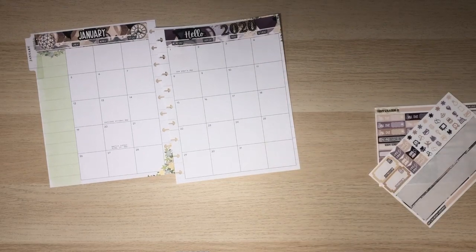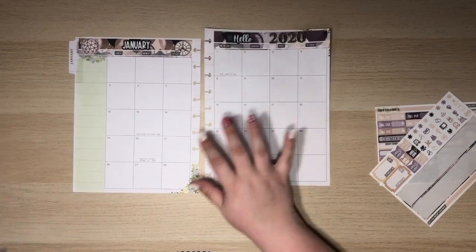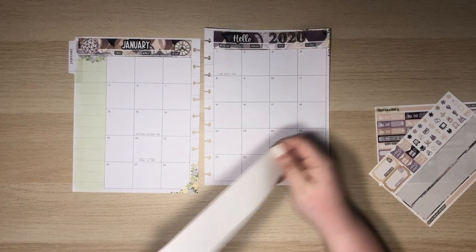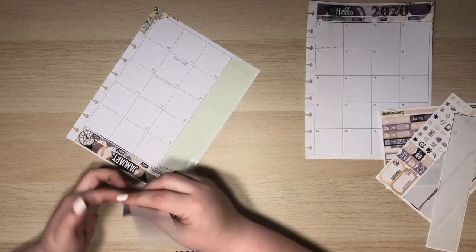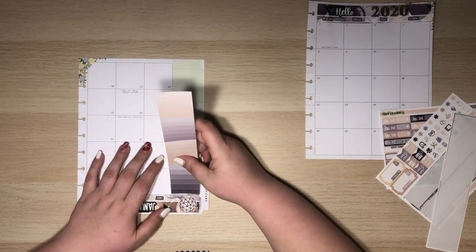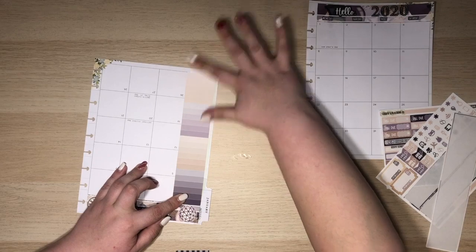She does give you an option when you purchase kits from her: for the sidebar, you can either get a girl or a checklist. I went with the checklist. I kind of wish I would have just got the girl because I've realized I don't ever use this, you guys. I don't ever use it. And I am going to go from top to bottom, but that means I have to turn it upside down so that I can see what I'm doing here. Okay.